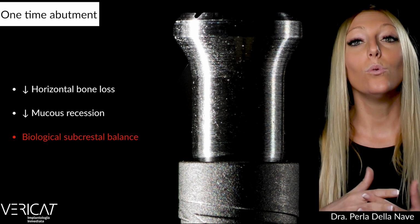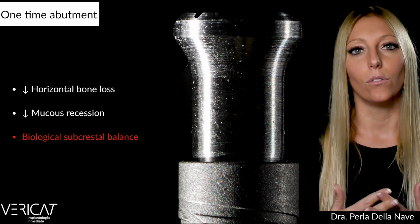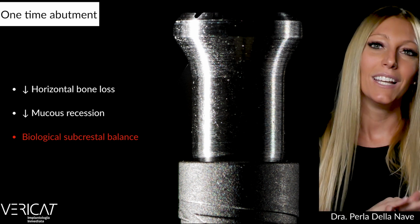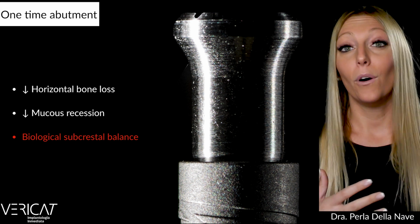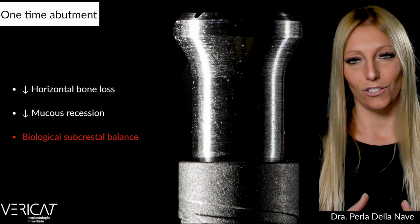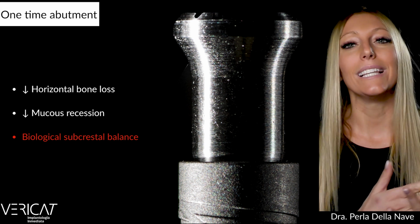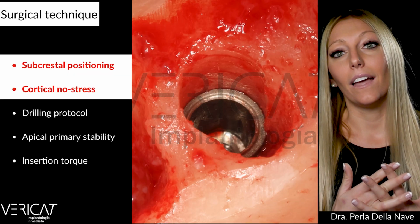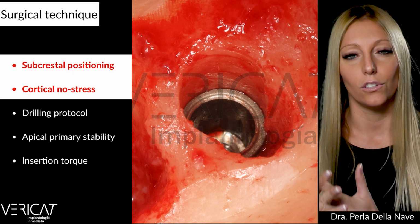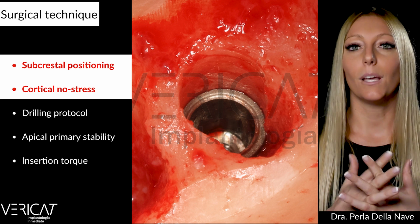So the no removal of the abutment, the no breakdown of those mucous fibers and those hemidesmosomes gently attached to the abutment surface avoids altering the anatomy of that environment as well as its delicate biological balance. So consequently, the surgical technique is another key factor for the achievement of bone short and long-term preservation. First of all, the subcrestal positioning.